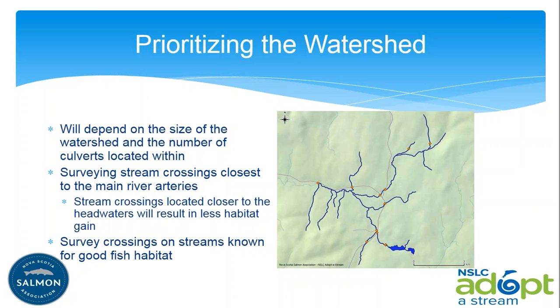So there are some recommendations for doing that. One is to start at the closest end of the main arteries, but also to consider how much habitat can be gained. So you might look at this little map on the screen and consider which culvert is the highest priority and which might be the lowest for you. Where I've circled there is probably the culvert that's the farthest down in the system. You can see that it's coming up. And this little one over there is obviously a lower priority because it's just a small amount of habitat being cut off.